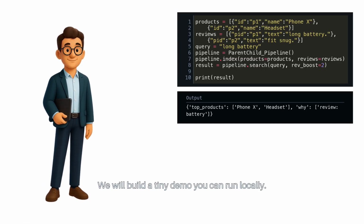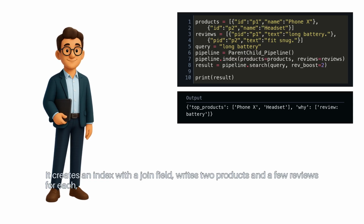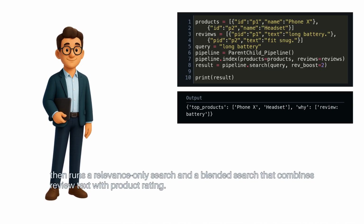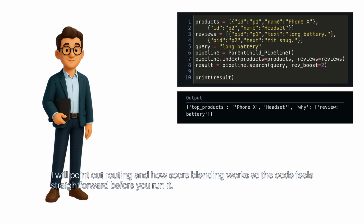We will build a tiny demo you can run locally. It creates an index with a join field, writes 2 products and a few reviews for each, then runs a relevance-only search and a blended search that combines review text with product rating. I will point out routing and how score blending works so the code feels straightforward before you run it.